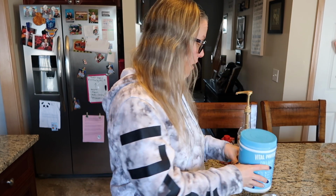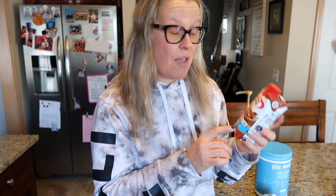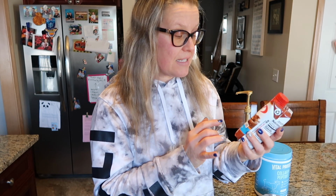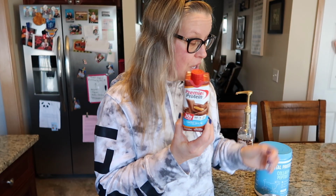So I put this in my coffee, and then I add a little bit of Premier Protein. Now I went to ShopRite yesterday and I found, I've been looking for this for a while and I can't seem to find it anywhere. But this is the Premier Protein chocolate peanut butter. And it has like a Reese's Pieces peanut butter cup on it. That's exactly what it tastes like. It is so good. So I use this for my creamer.